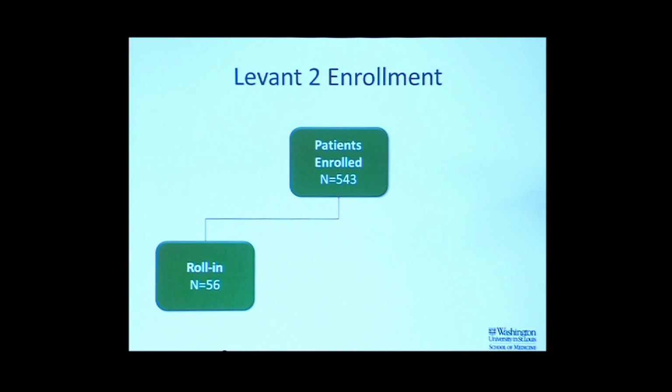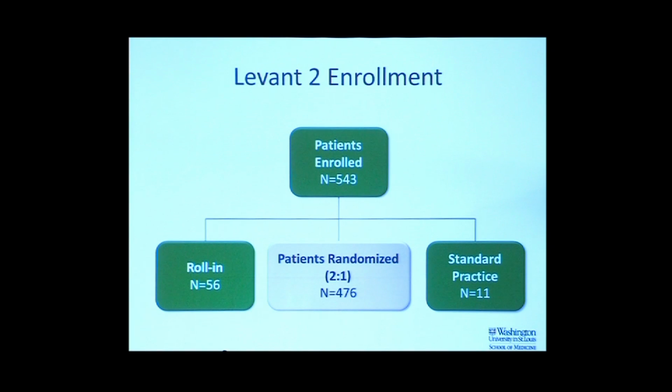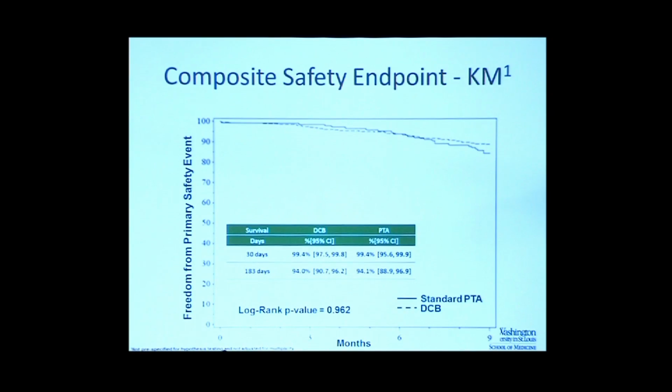Of their 540 patients, about 50-odd were roll-in patients. The great majority of patients got randomized. What's nice to see is how few patients actually failed that predilation. This suggests that the great mass of these similar lesions would be amenable to treatment with this. There wasn't a high dropout rate in terms of the predilation.